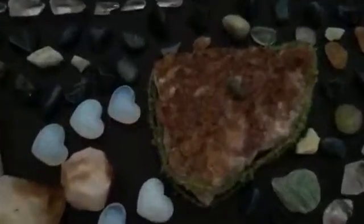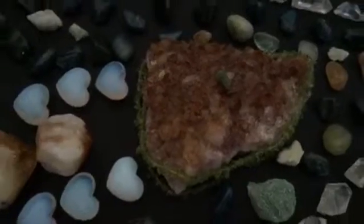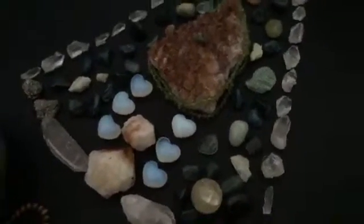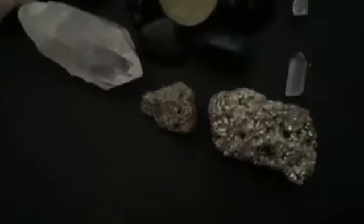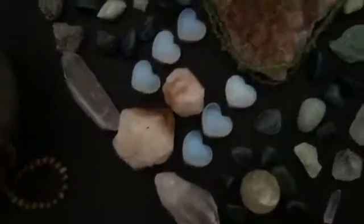And then have a look, the peridot is sitting right in the middle of the citrine, and the citrine is encircled with the peridot. The peridot is just a beautiful rock that enhances anything that's put next to it. And we've got citrine clusters and clear quartz points, and we've got some fool's gold as well, some pyrite. So the green adventurine is part of the prosperity kit that I channeled also.